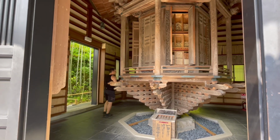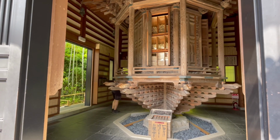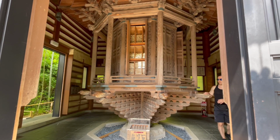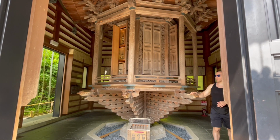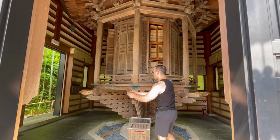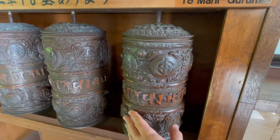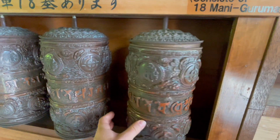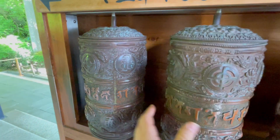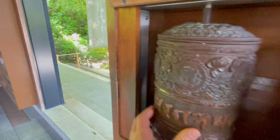Please don't break, please don't break, please don't break. I feel more virtuous already. These are the prayer wheels, or mani wheels, and if you turn these, you can receive the same virtue as when you recite the sutras stored inside the cylinders.